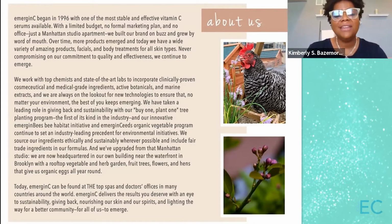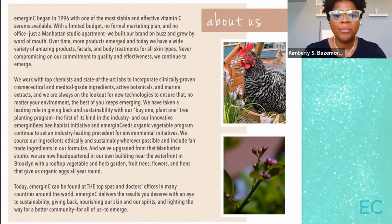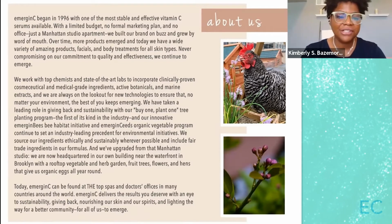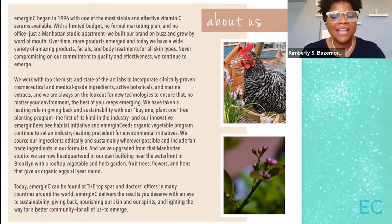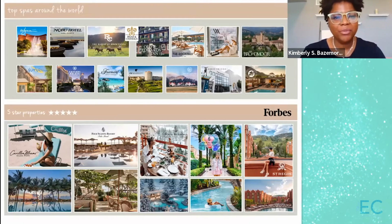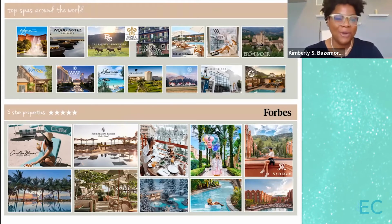We work with some of the top chemists with our production team to deliver so many clinically proven high performance ingredients that you can see differences in the skin and skin type that you have. As far as being at the top, we are a niche brand. You won't find us everywhere, but we are at the top places around the globe.